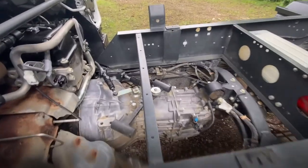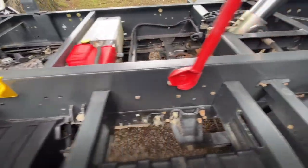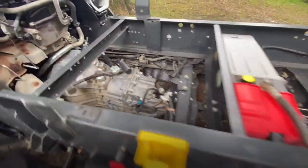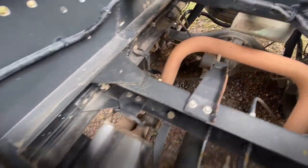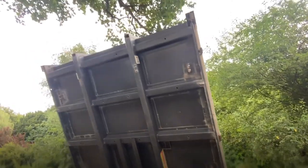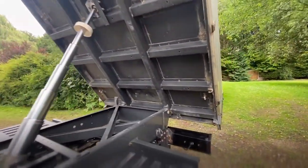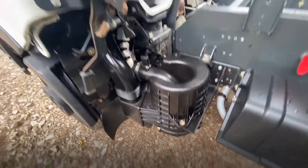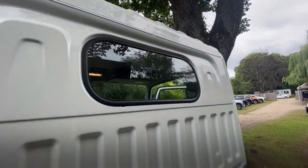So, back of the engine, gearbox, all nice and clean. Chassis in great condition. Rear diff, you can see there's no oily residue around it. All the chassis in great condition. Exhaust in nice condition as well. Underside of the tipping gear, tipping body, all nice and clean. It's obviously a full size spare. Back of the body, back of the cab's nice and clean as well.